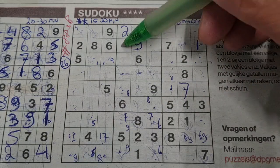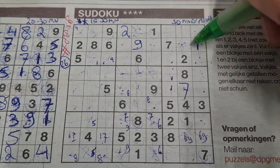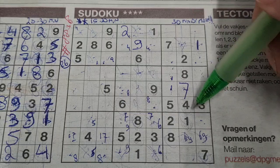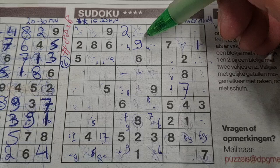Well, 3 missing numbers in this row. One of the missing numbers is a 4. We have a 4 in this column. So no 4 there. So the 4 could be here, could be there. 1, 7, 8. Interesting.